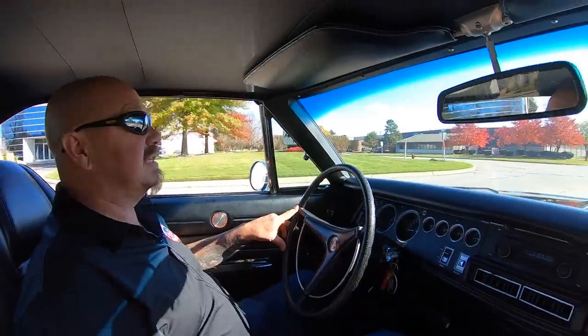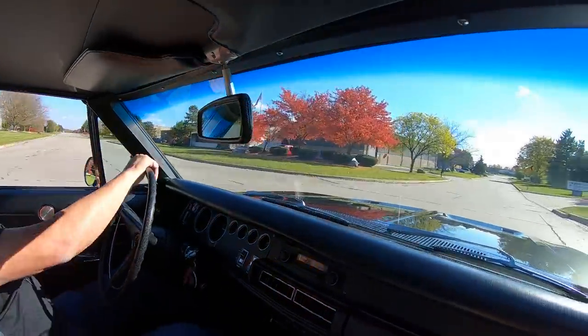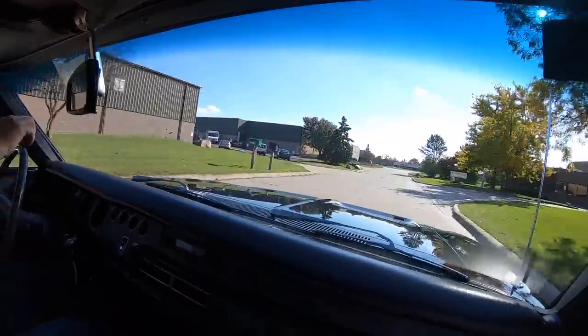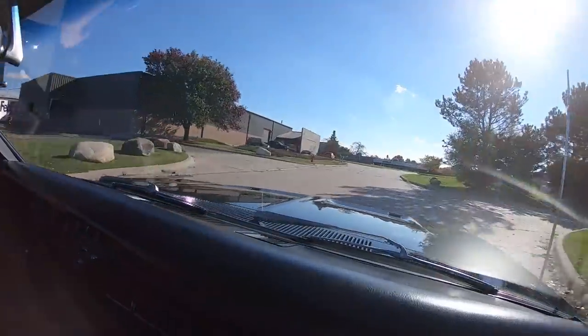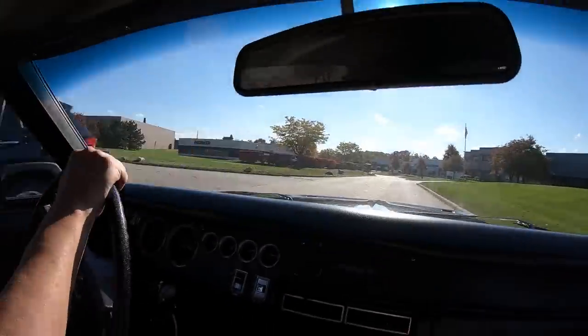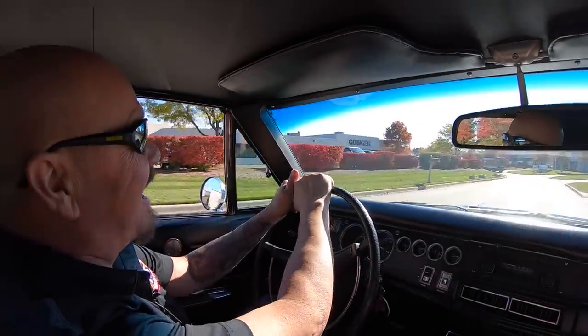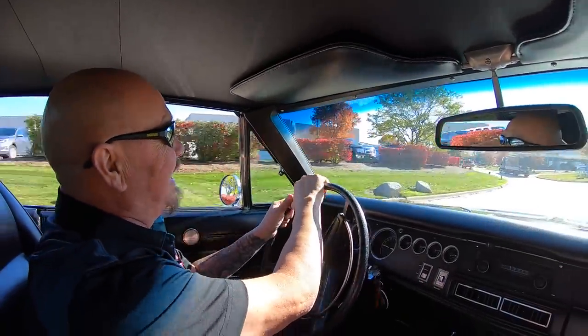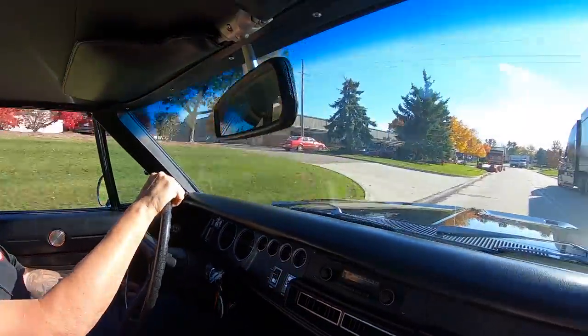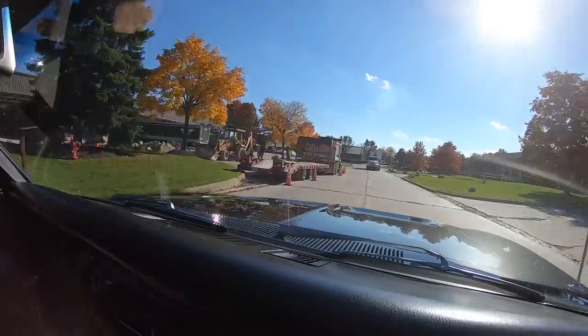Here we go, 70 Charger time. Black and beautiful. All we need is a big old supercharger sticking out of the hood, and we could go make a movie. I tell you what, this is one of my funnest cars to drive, guys. And you wanna talk about an attention getter? Everywhere you go, you're gonna get some attention with a black Charger.